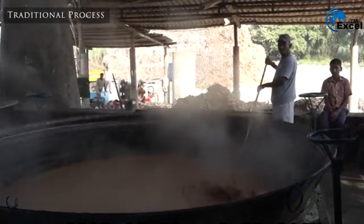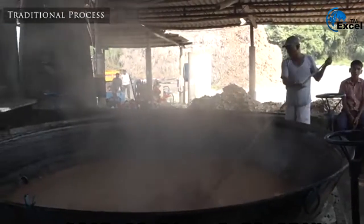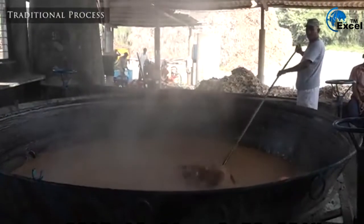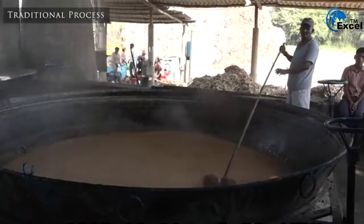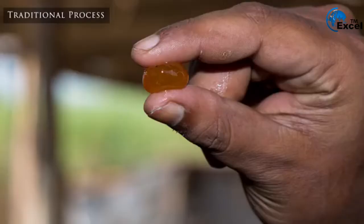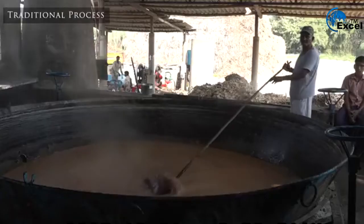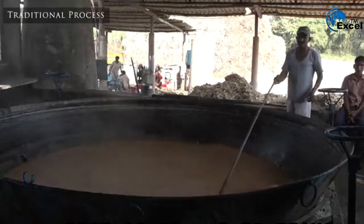The master craftsman who is responsible for operating this particular process as a skill has to know whether the evaporation is over and if the juice is ready for crystallization. So he performs something called the goalie test, which is more of an art than a science, and this is an indication of how much moisture is present in the juice.